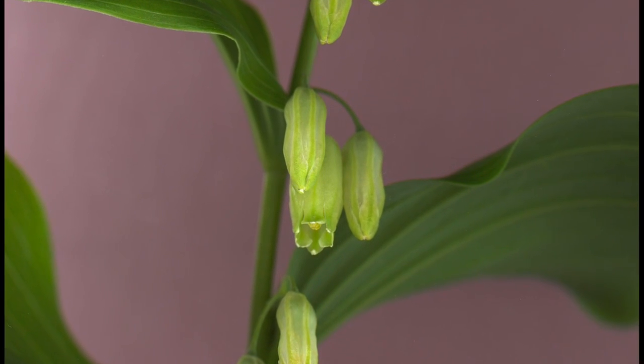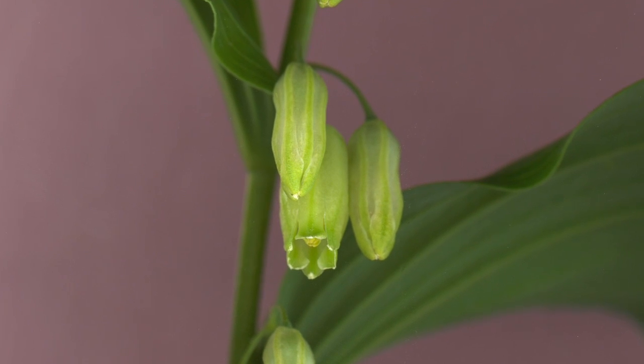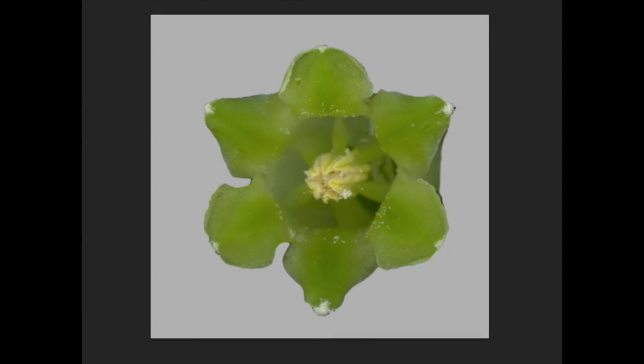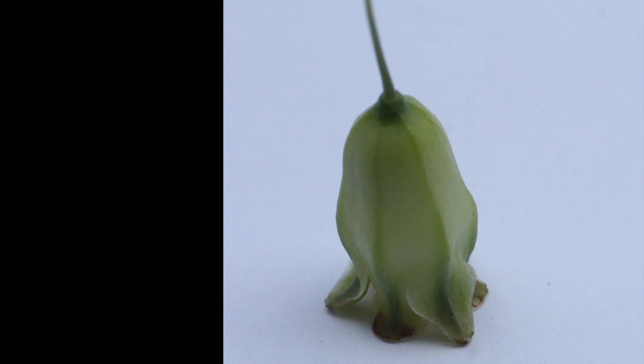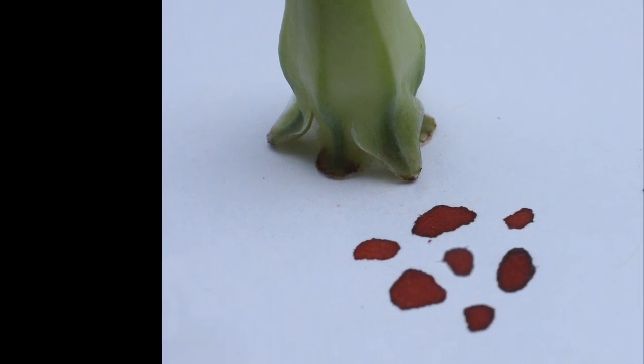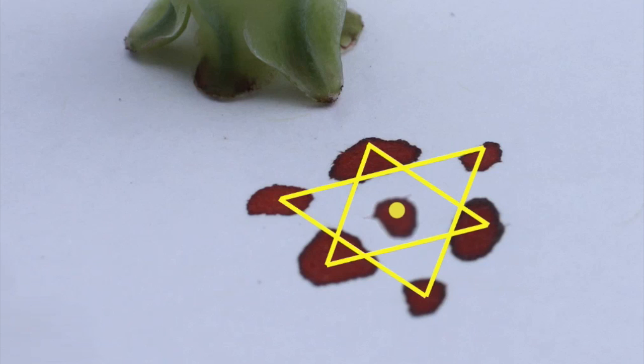But then, when imaging the flower close up and from beneath, the photoscan showed a six-pointed flower with distinctive white tips, immediately recognizable as the hexagram, with the central spot that the seal often also contains. Additionally, the small flowers are actually quite stiff and make an acceptable stamp as shown here, producing the hexagram on paper.